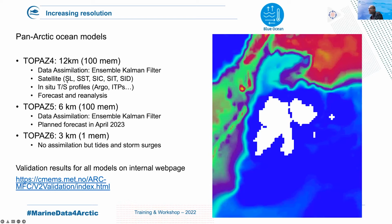So sea level, SST, which have not been said before, but also sea ice concentration from passive microwave, sea ice thickness shown earlier, and sea ice drift. The same assimilation method also assimilates in-situ temperature and salinity profiles from the Argo buoys, from the ice tethered profilers. So there's data inside the sea ice, attached to the under the ice, that are assimilated in real time. They're also present in the in-situ TAC, which Vidar presented earlier. And the system provides both a forecast and a reanalysis product.